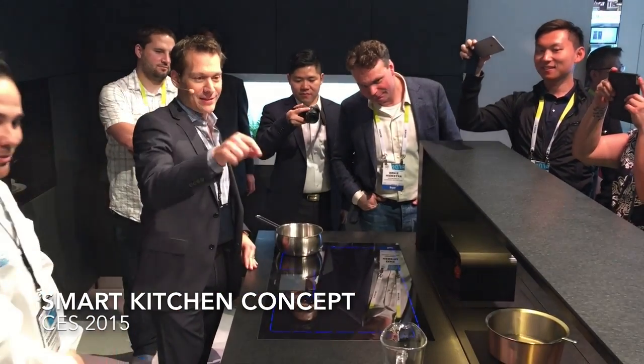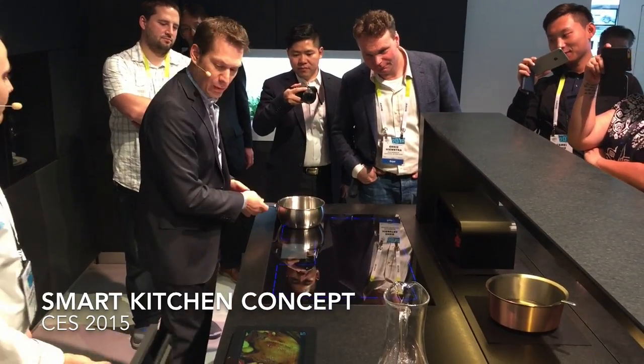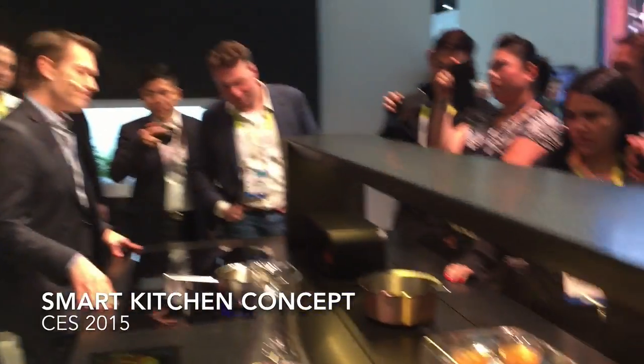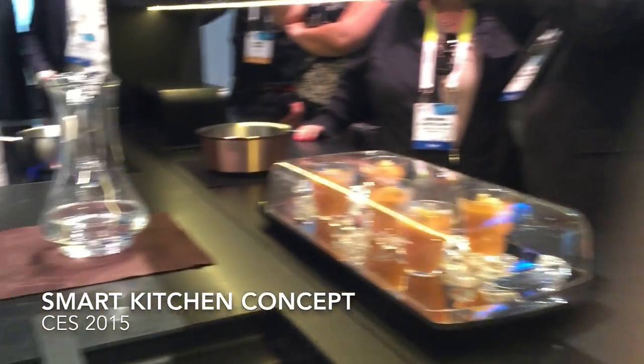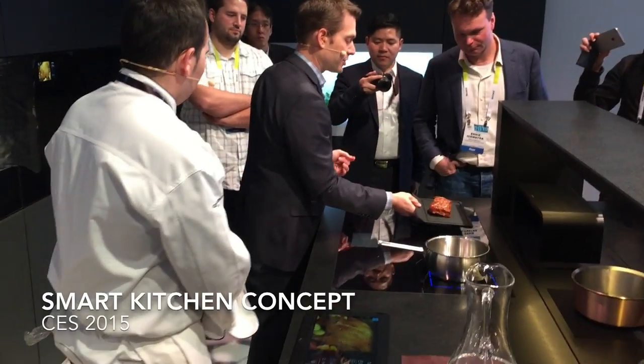All the way down at the end, we have a blender that is great for smoothies. We've got a cool plate, which is great for keeping cold food nice and chilled. And this is one of the more unique grills I think you'll come across. So this grill begins with a griddle that we place on the surface of the induction hub.